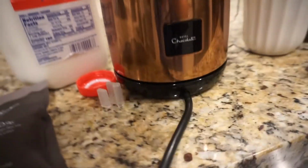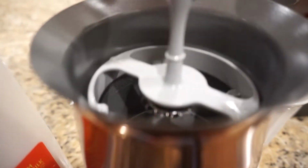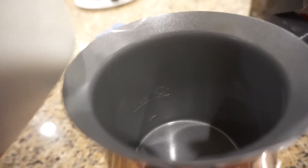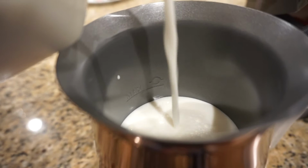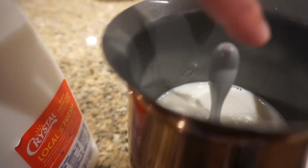Let's try that. So I already cleaned this one. So it has the whipper. It's actually quite magnetic. So it says put your milk on the max part. Oops, hold on, let me put this back. Okay.